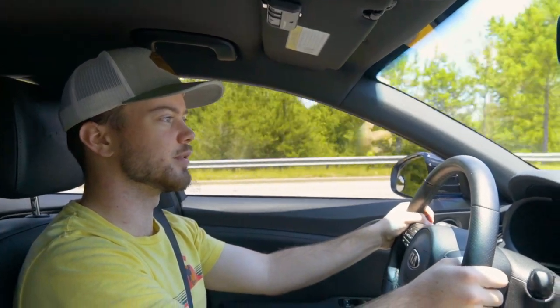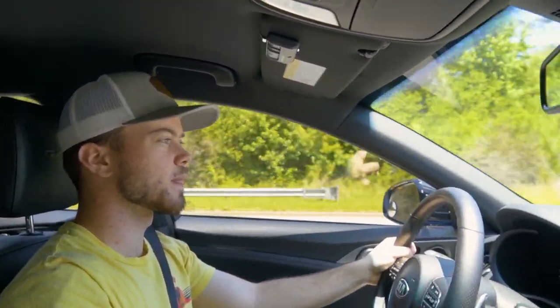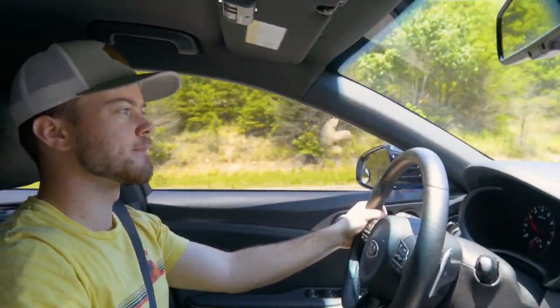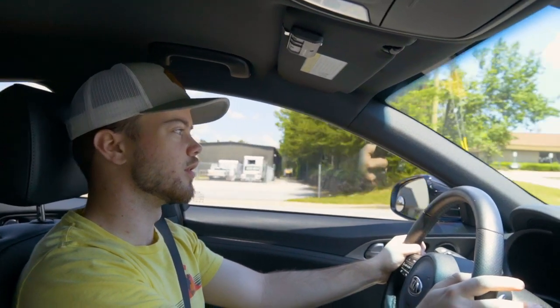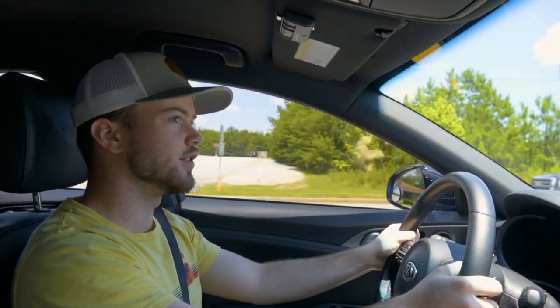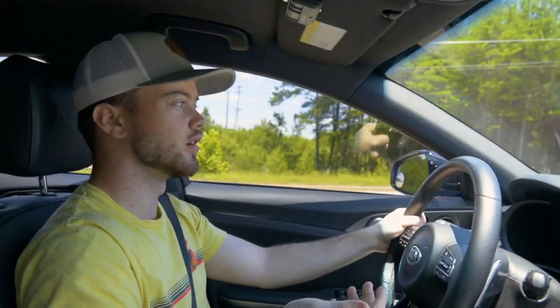Yeah, maybe it competes with, not the M5, but size-wise it's about the same size as an M5. Like any of the touring Audis and BMWs that are still quick, though. It's kind of interesting. It feels like it's in its own class, because it's very different from anything I've ever driven or been in. It's still quick, but it definitely feels a little bit more laid back, a little bit more like a touring car.